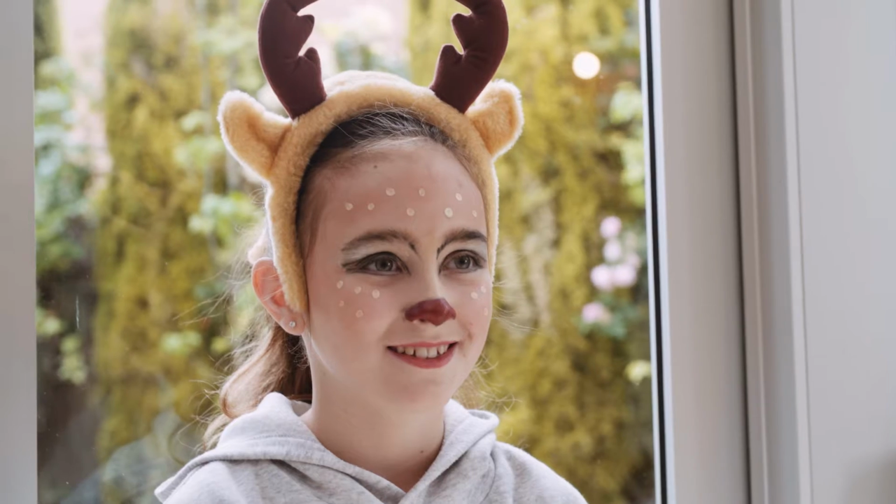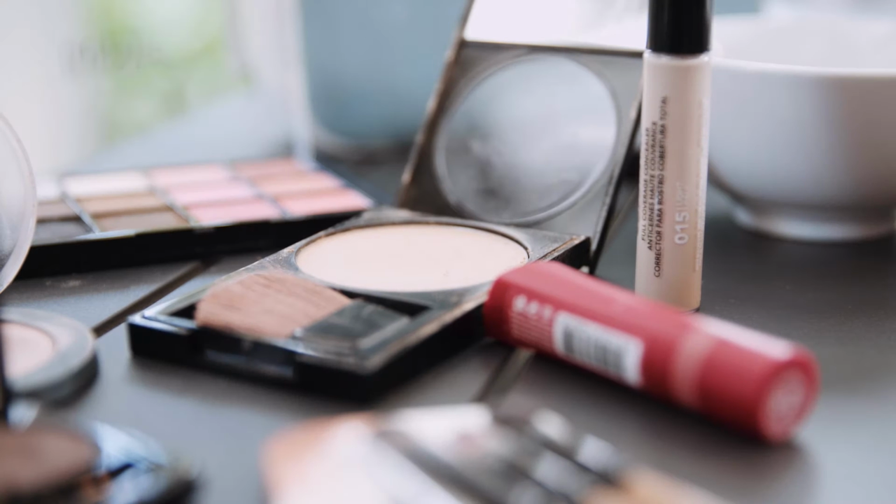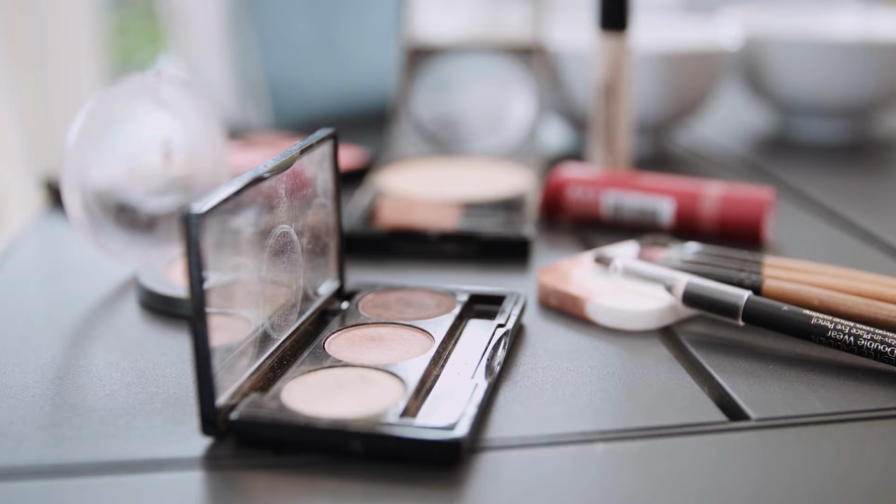So today we're actually going to do a reindeer makeup. Now this makeup you usually see on the Jolly Jingles float, and today we're going to do it with what's just in Mum's makeup bag.